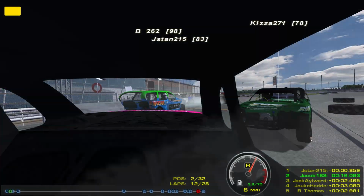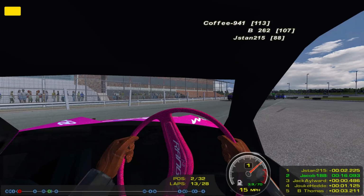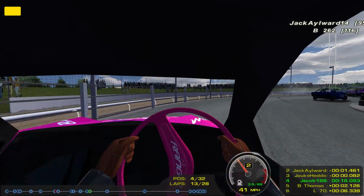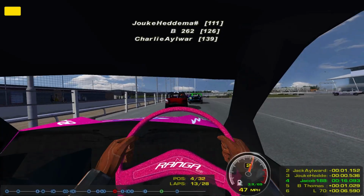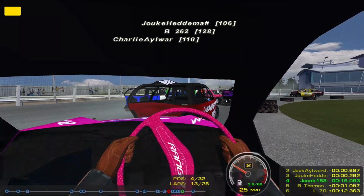Our leader could be 2:15 Joseph Stanley, but he's also got caught up with Charlie Elwood in 1:64. Stanley continues now as the leader. Jack Elwood is through into second place in 1:46, and Jacob Anslow is picked on by 2:14 Osborne, and now 3:78 Bailey having a go at the back of 1:88 Anslow. Right, 2:15 Joseph Stanley is our leader.